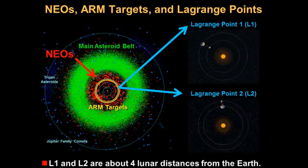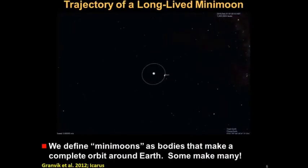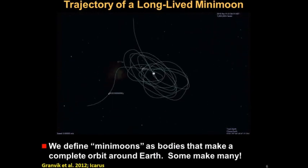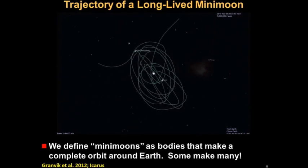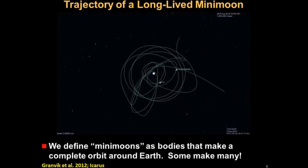Okay? So this pathway is very interesting for the following reason, and that some asteroids actually enter into a Lagrange point, like L1. They rattle around the Earth-Moon system for a time, and then eventually they may escape out L2 or so. So these are temporarily captured asteroids. But the ones that make a full orbit around the Earth, we call mini-moons. Okay, that's our formal name for it. But what's interesting here is that some objects are only temporarily captured over a short time scale, but others are captured over a much longer time scale, in some cases up to years, even decades, depending on how you look at it or so.